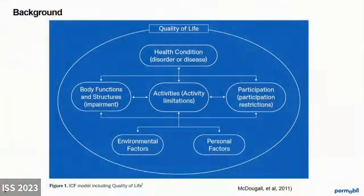We really wanted to look at all aspects of the ICF framework to expand what we know beyond just reducing repetitive strain injury or just reducing pain or discomfort with manual wheelchair propulsion. And in this ICF model by McDougall from 2011, they also added where quality of life really encompasses all of those aspects of the ICF framework and how they all have to work together to really produce that positive impact on someone's quality of life.